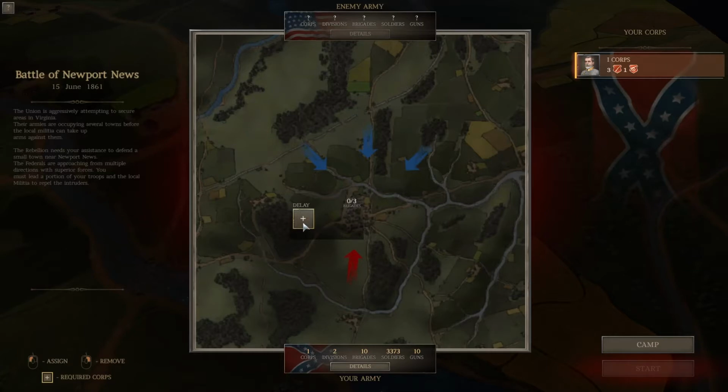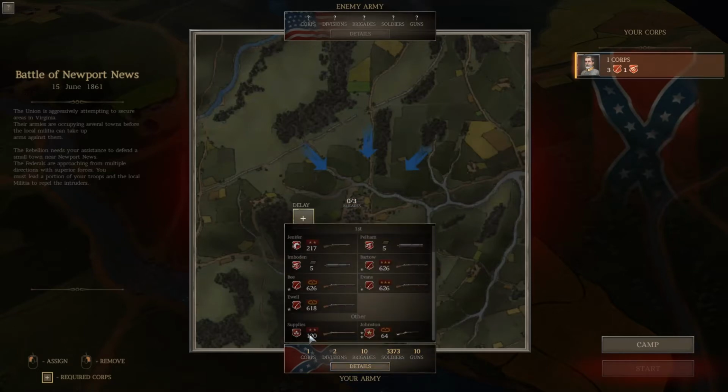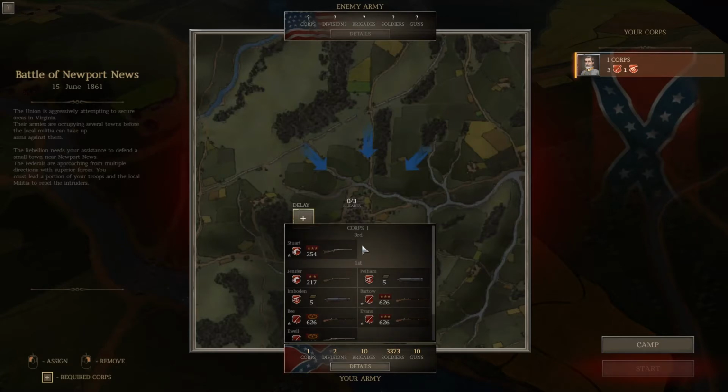So a little bit of backstory here. So let's go ahead and launch. We've built up my army last episode. I'm not going to be bringing my artillery into the battle, but as you can see, if I was to take this out, I am also given 3,000 troops as well. So I have my first corps. I have my units, if I was to put this in here.